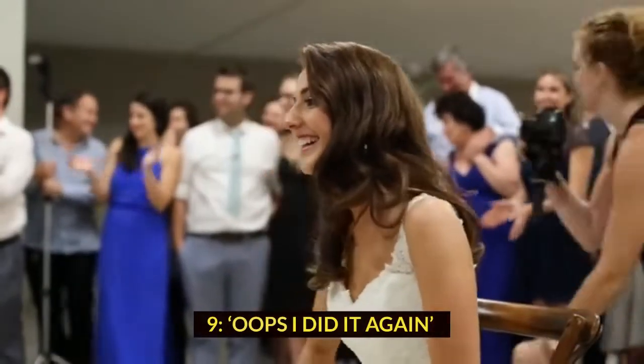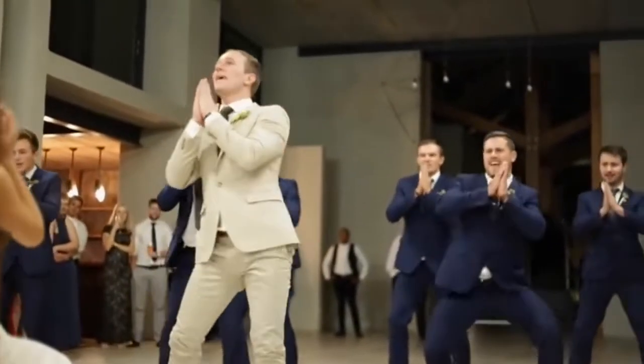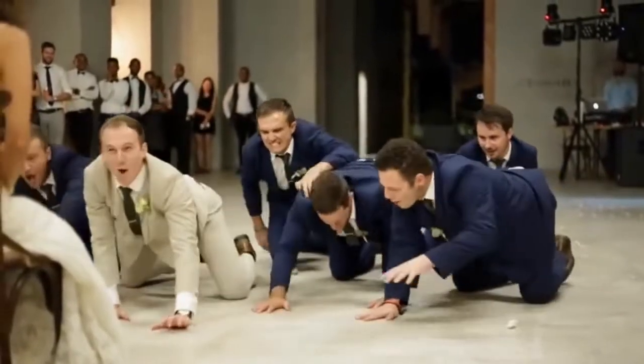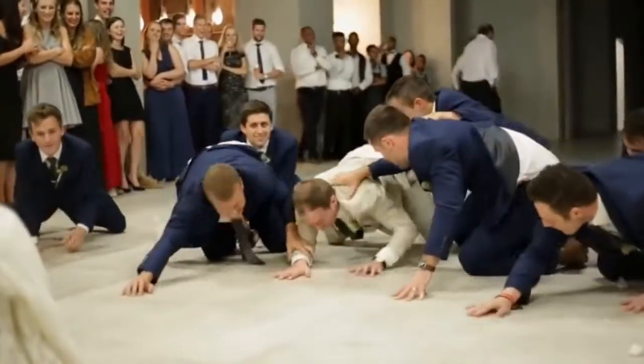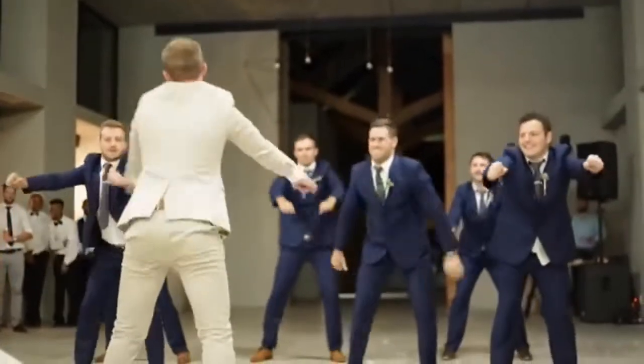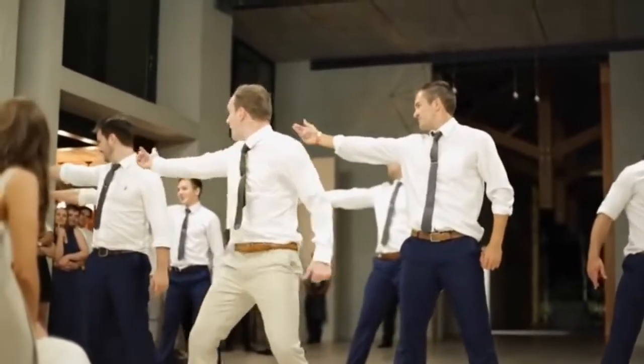9. Oops, I Did It Again. Groomsmen flash mobs are always a brilliant laugh. This wonderfully silly and goofy choreography created some real laugh-out-loud moments for the audience. Plus, it was a total surprise for the bride. Highlights included the fake workout that kicked off the whole thing, followed by a routine to Hit Me Baby One More Time by Britney Spears. These guys left nothing in the tank.